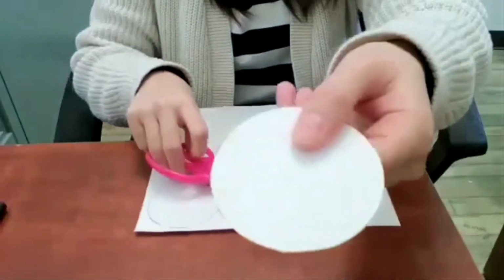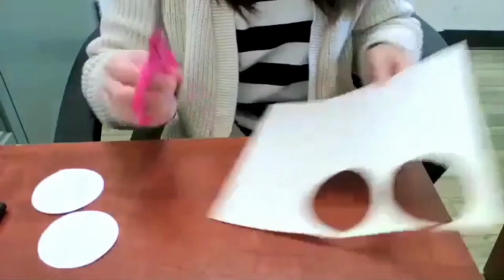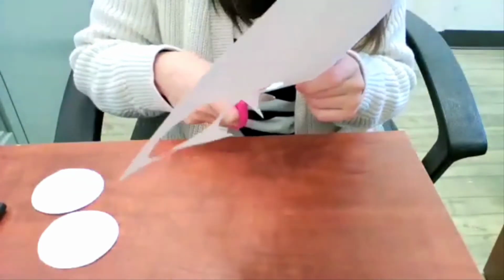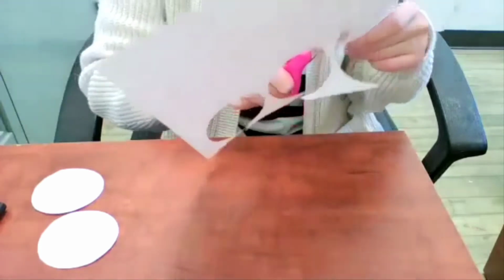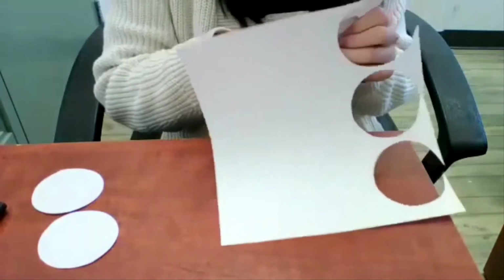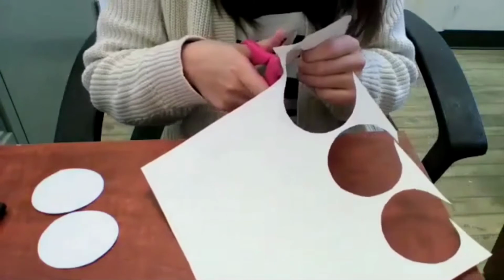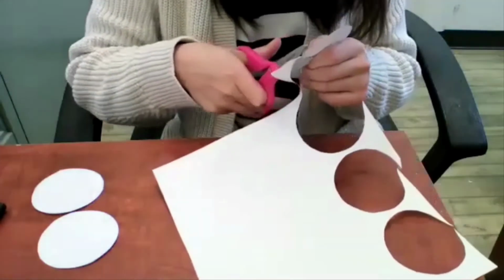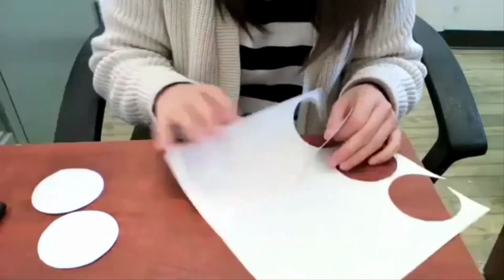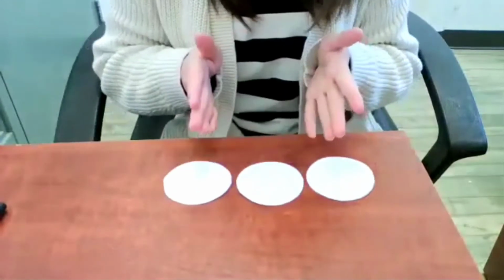Ta-da! Here's the second one. Let's place it here. We're gonna use it in a little bit. And parents, if you want your children to get some practice, you can ask them to try cutting out the circles, but cutting out circles is actually harder than cutting out straight lines because they need to coordinate the 2 hands and they need to keep turning to make sure they round the edges. So boys and girls, if you need help from a parent, that's okay. So here are the 3 circles that I have.